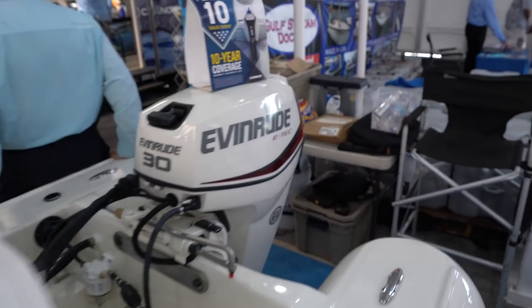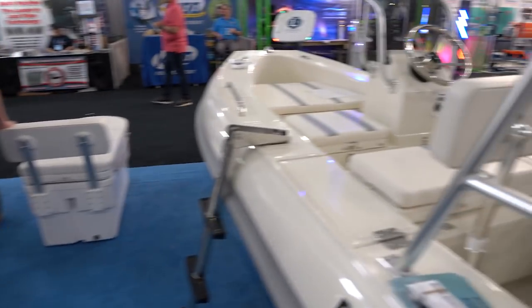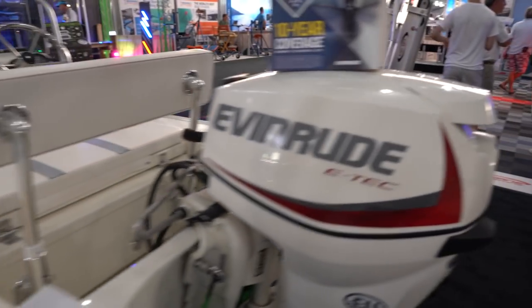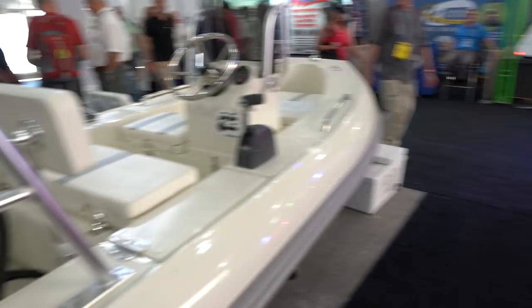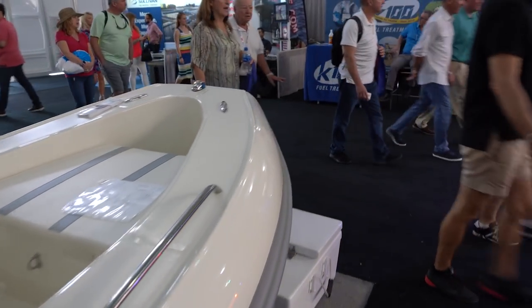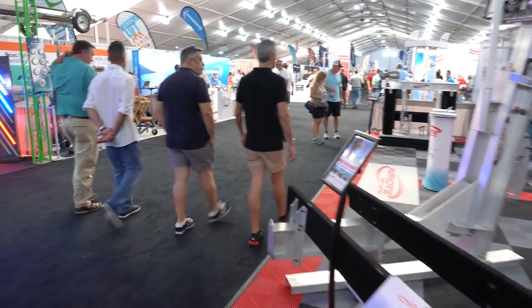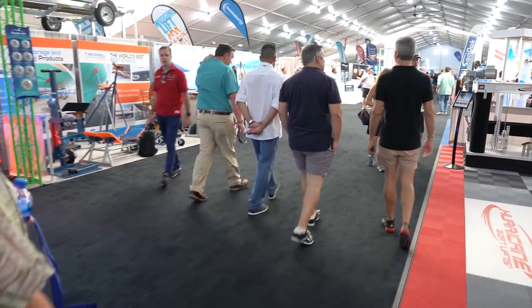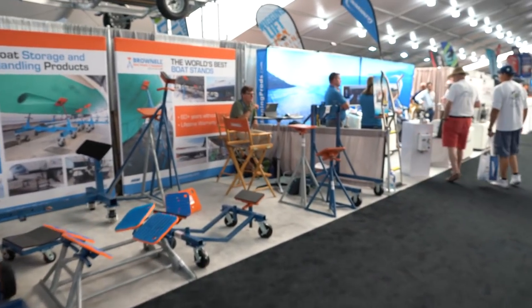Another Evinrude. Guys, I'm a fan of the Evinrude E-TEC, especially on these smaller tenders. They're torquey, they're fast. I would say the only thing I don't like about them, and it's not a big thing, is that if you're idling a long, long time, you might be able to smell a little bit of the engine. And it has to be a long time. But honestly, I have an E-TEC and I haven't had any problems with it. I'm happy with it. I like to be transparent with you guys so you can make an informed decision.